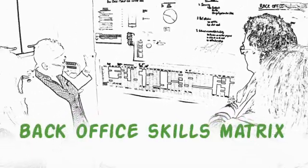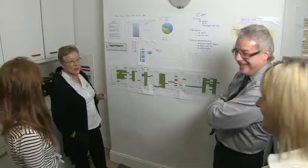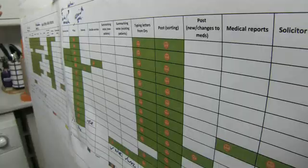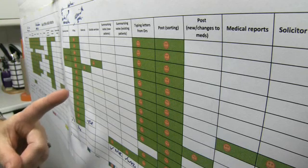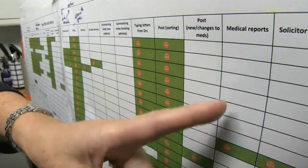What we then did was complete a back office skills matrix, listing all the jobs, then who was an expert in it, who was trained in it but possibly not an expert, and then who needed training in it. This is the matrix we arrived at. Obviously, names down here, jobs along the top. Green box is the jobs that everybody can do. And obviously the benefit of this is we can see where we've got a shortfall in experience, particularly highlighting medical reports solicited.